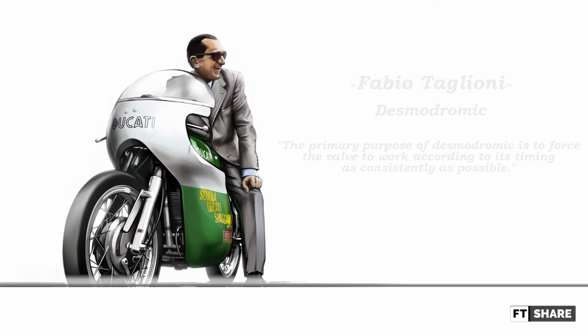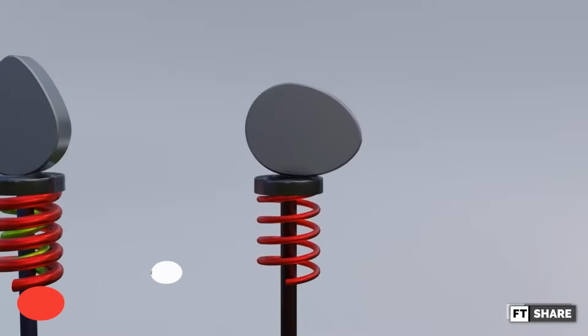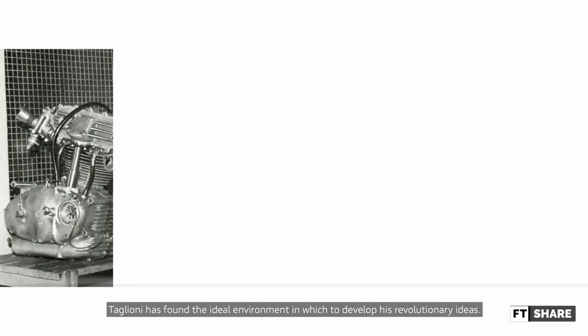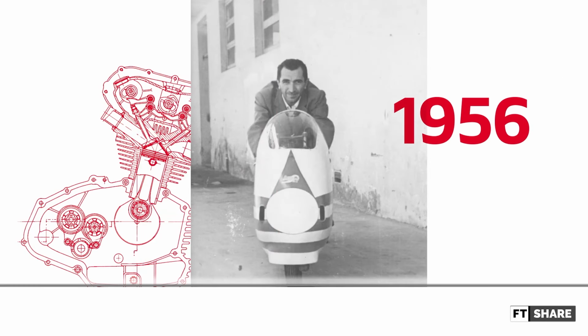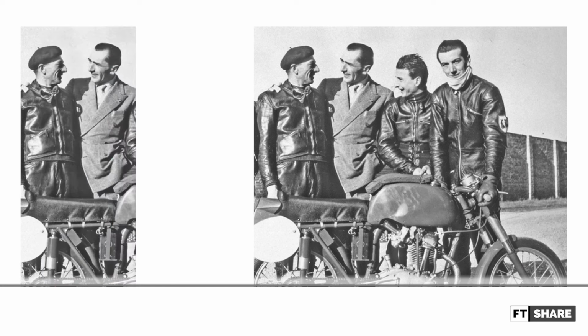Fabio Taglioni also said the primary purpose of desmodromic is to force the valve to work according to its timing as consistently as possible. We think that means there is no valve float. He continued that in this way, the energy loss is negligible and the performance curve is more uniform with better reliability. This is where Fabio believed the technology could be the best engine technology ever in terms of power. After his success, he kept developing desmodromic with a strong sense of belonging.